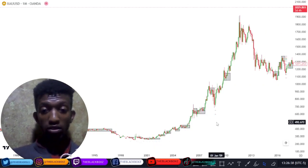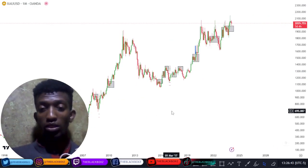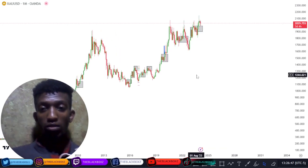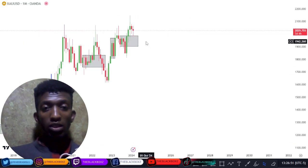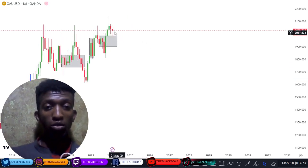This is the monthly time frame from 1970 up to 2024, and we had some nice trades. We are now in 2024, and this candle is still supporting this level. It supported and made a wick, so it is retracing to the upside. Maybe it wants to go up.